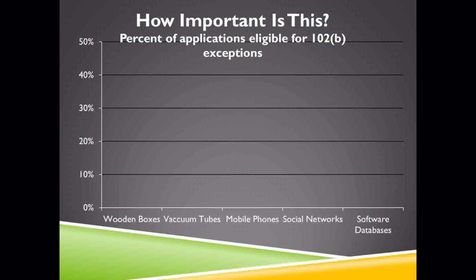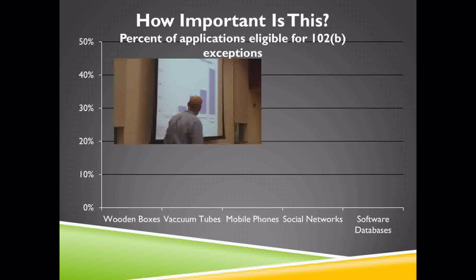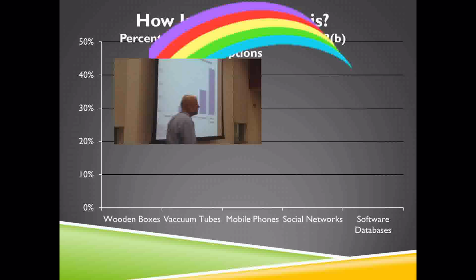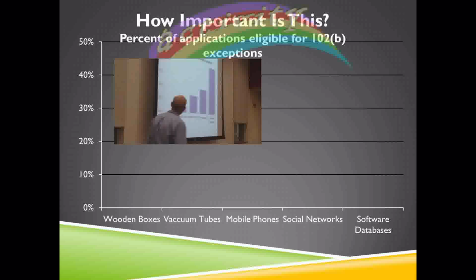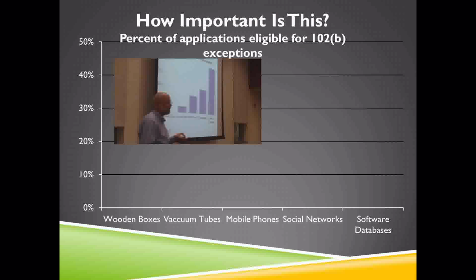Who's going to care about this? Well, I took some random samples of published patent applications in different art units. It's sort of a spectrum of activity, if you will. And I looked at the patent applications, and I looked at what the examiner was rejecting them on. I said, well, how old is this prior art that's being cited against these patents? Because if they're less than a year old, then these exceptions may be applicable.